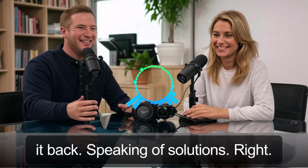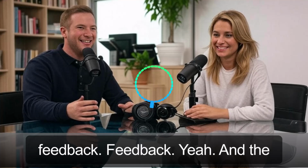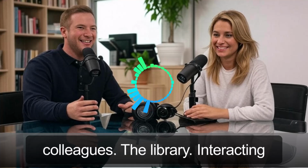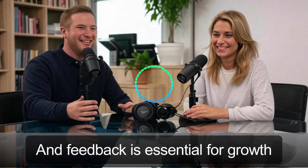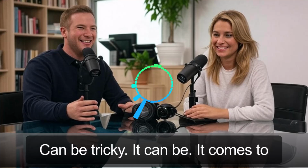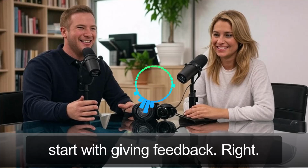Speaking of solutions, let's talk about giving and receiving feedback. In the IT world, we're constantly working on projects, collaborating with colleagues, interacting with clients, and feedback is essential for growth and improvement. But giving and receiving feedback effectively can be tricky, especially when it comes to sensitive or technical topics. So let's start with giving feedback.